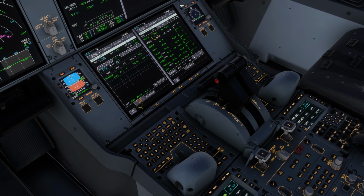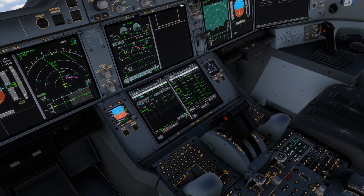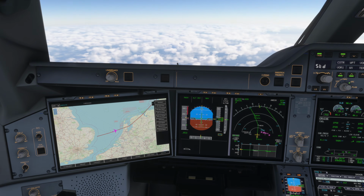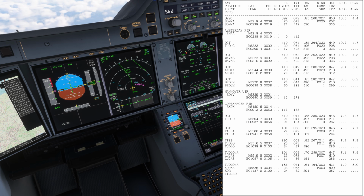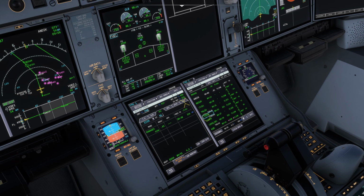We can do this a few ways. So we can do it turning this controller here. So if I just show you, by turning this, it's going to change all the pages. Or we can press and hold all, and that's going to skip through the pages. So I'm just going to make sure that everything is looking good and as expected, nothing abnormal. We'll work through the navigation log as well, making sure that the fuel is as expected, that we are reaching the waypoints at our planned time, and that there is no fuel leak either, which there isn't.